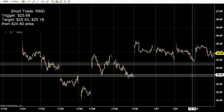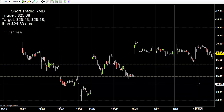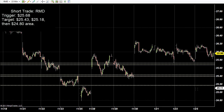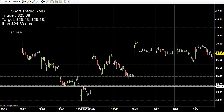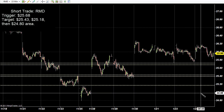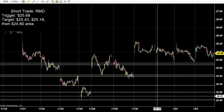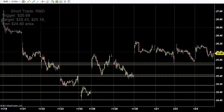Take your first profit target, then see if it can break down below that support area. Next target is going to be 25.18, so right about here. And you can see this is going to be some support here. See if you can break through that, and then trail the stop on the last piece. Watch 25. And then 24.80 for possible support on the last piece of that trade to the short side.